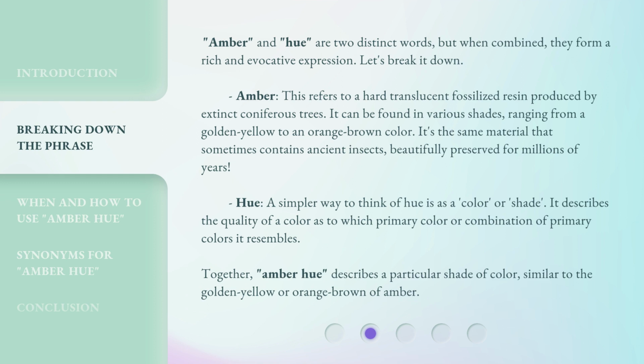Hue. A simpler way to think of hue is as a color, or shade. It describes the quality of a color as to which primary color or combination of primary colors it resembles. Together, amber hue describes a particular shade of color, similar to the golden yellow or orange-brown of amber.